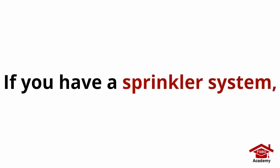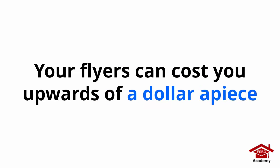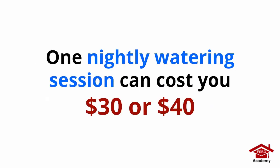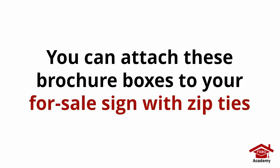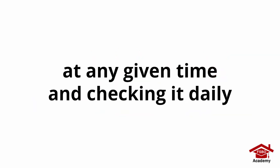If you have a sprinkler system, I recommend paying a few extra dollars for a waterproof one. Your flyers can cost you upwards of about $1 a piece, so one nightly watering session can cost you $30 to $40. You can attach these brochure boxes to your for sale sign with zip ties. I recommend keeping about 10 flyers in the holder at a time and checking it daily.